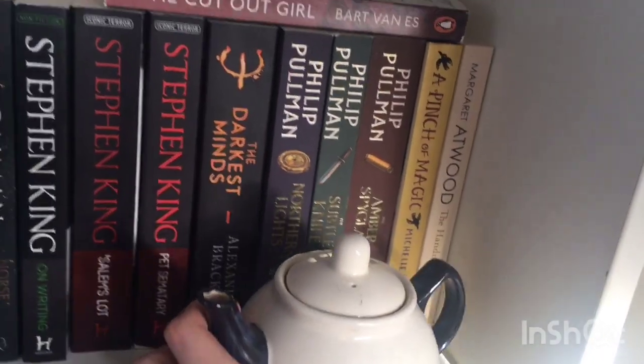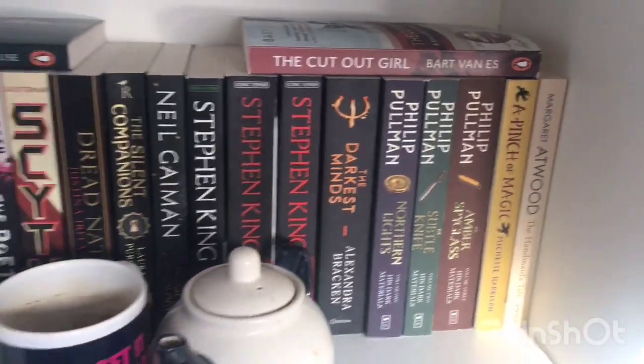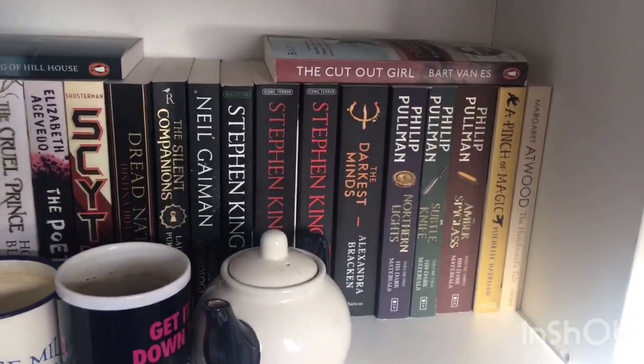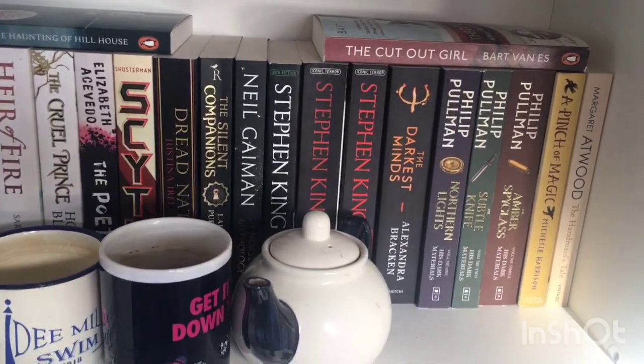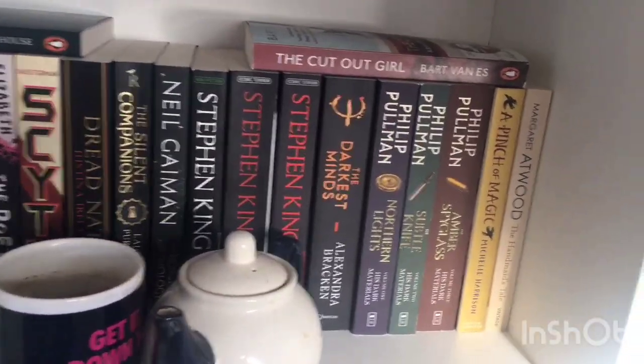I've also got Behind the Teapot, The Darkest Minds, the first book. I haven't got any of the rest of the books, but I thought I'd buy the first book to see if I like it, so that will stay here. So I have a variety of books to choose from over summer term when I will have more time.